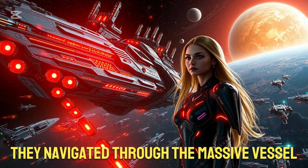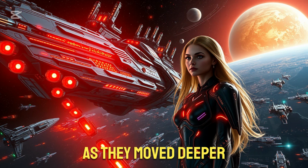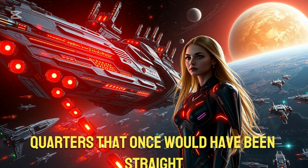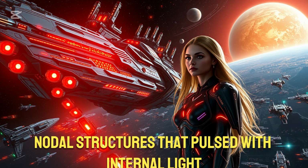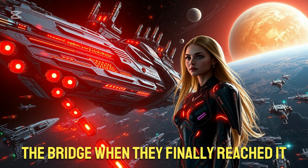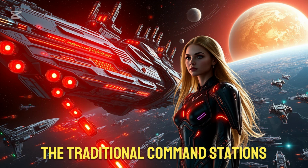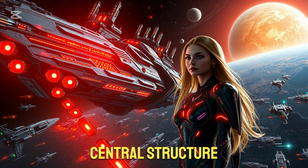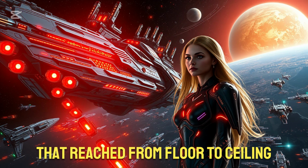They navigated through the massive vessel, noting more extensive modifications as they moved deeper. Corridors that once would have been straight now curved organically. Junction points featured strange nodal structures that pulsed with internal light. Everything was clean, functional, but fundamentally altered. The bridge, when they finally reached it, was unrecognizable from standard Terran designs. The traditional command stations had been replaced by a single central structure, a column of interwoven metal and light that reached from floor to ceiling.